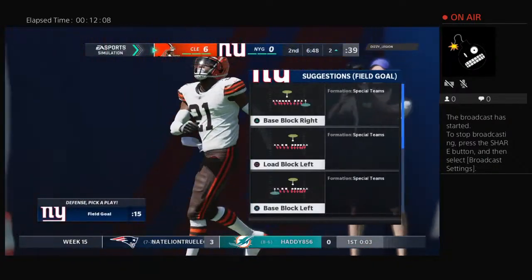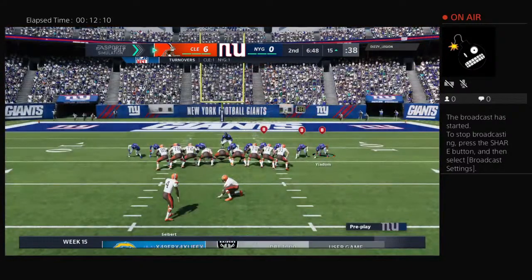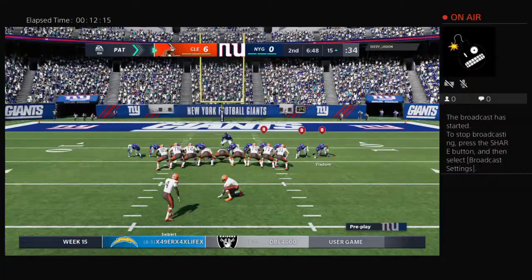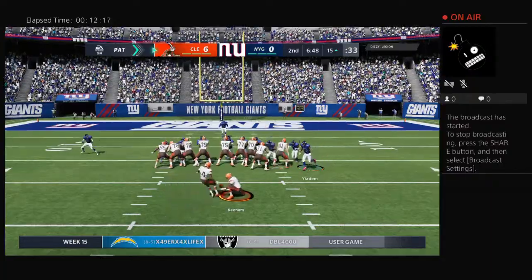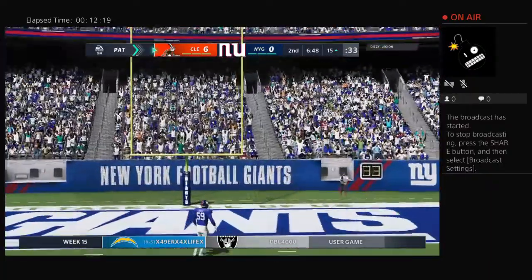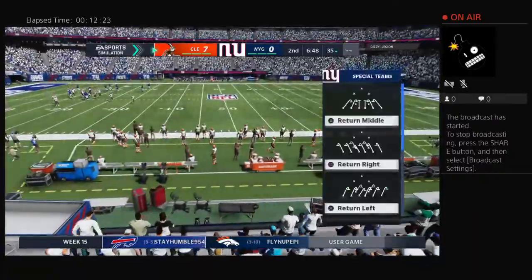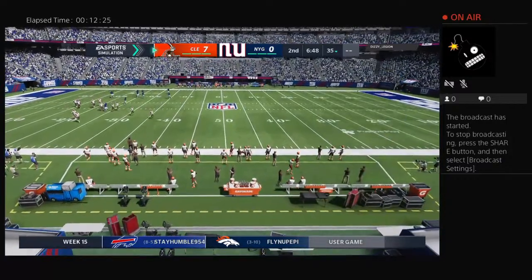Well, he tried to get rid of it. Pressure was coming right in his face, and it turned out to be a bad thing. It's so easy to be critical of him in that spot, but when you have all those people bearing down on you, probably his last thought was just get rid of the ball. Give them what they want. Unfortunately, he gave it to them too well. Picked it off, ran it back for a touchdown.